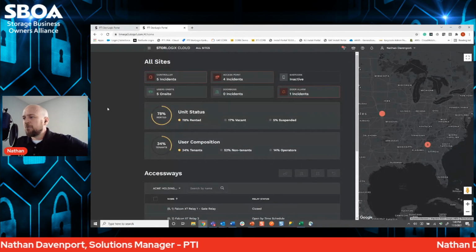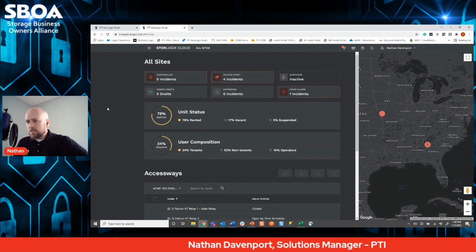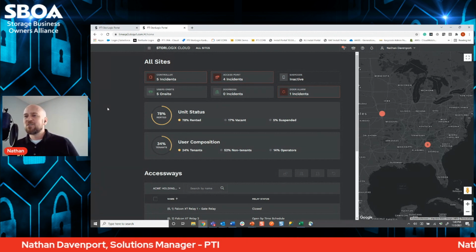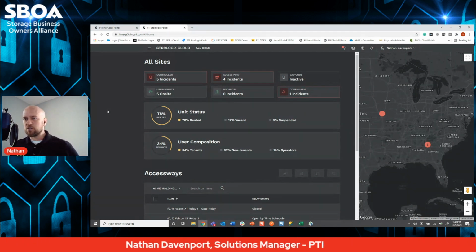And here's an example right now of StoreLogix Cloud. And this is PTI's kind of flagship software. Again, all this used to be local. It looked way different, more like Windows 95. These days, it's more up to the times. And you can see this is really set up for managing multiple properties. So you see it's made up of really 3 or 4 different regions.